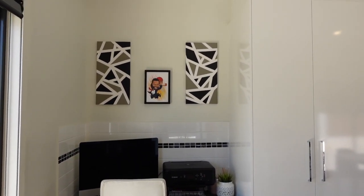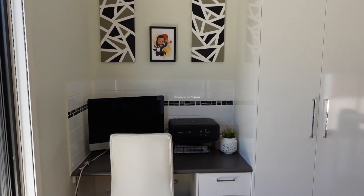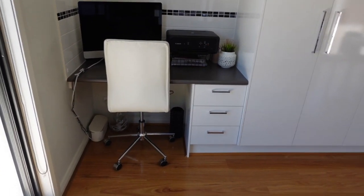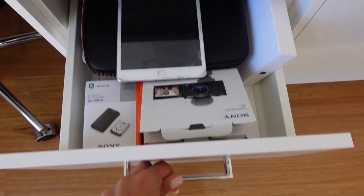Love it. I didn't like it before, and I think it's because we had no artwork up there and it just felt a mess. So I love this area. I recently tidied up his drawers and stuff yesterday, so they're looking a lot tidier than they were, which is really cool.